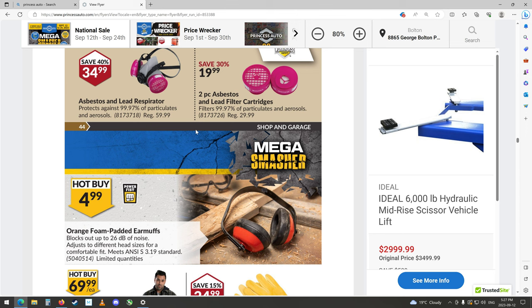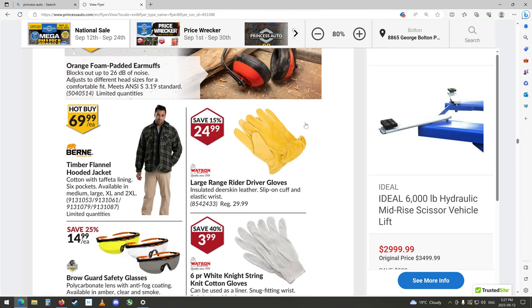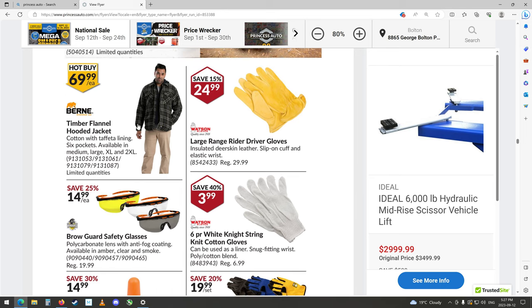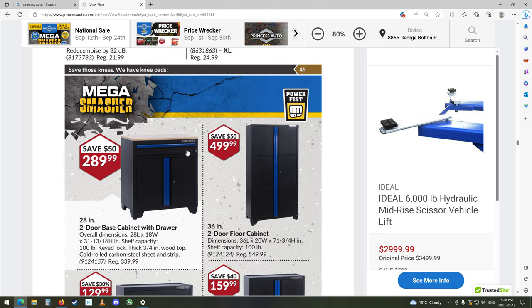And filter, face filter things. Large range. Rider, driver, gloves. Well, that's quite the name. This Bernie stuff is all over the place now, too. Kind of taken over from the Carhartt kind of stuff around here, anyways. Earplugs. Wow, cabinets, even. Holy smoke.